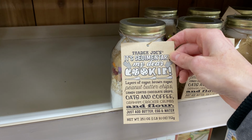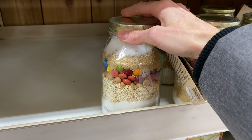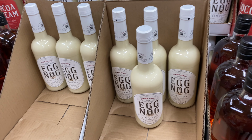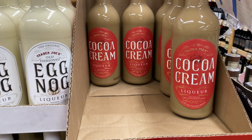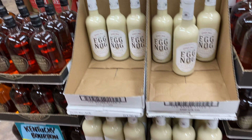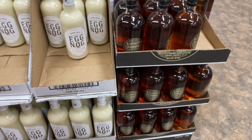This cookie in a jar type thing looked really cute as a gift to give to somebody. So maybe in the future I'll do that. Lots of different options for alcohol, holiday liqueurs, things like that. So that was all fun to look at for me.